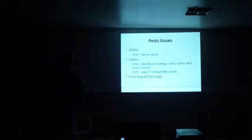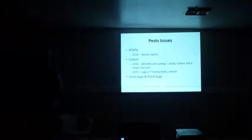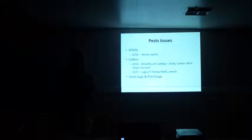This area hasn't been as problematic as some of the other areas. There are complaints again this year from the mills about sticky cotton, which is not a good thing. They're getting a little fed up with us, beginning not to cut us any more slack. So we're still working on that particular problem. But up here, it doesn't seem to be as much of a problem, and I haven't quite figured out why, but I think it's also linked back to this dry winter problem.